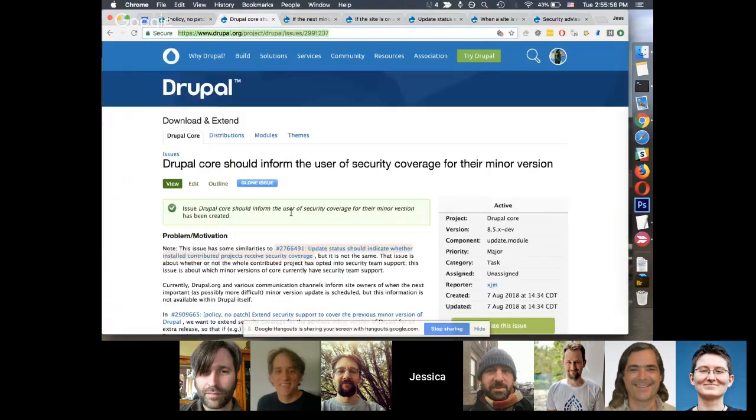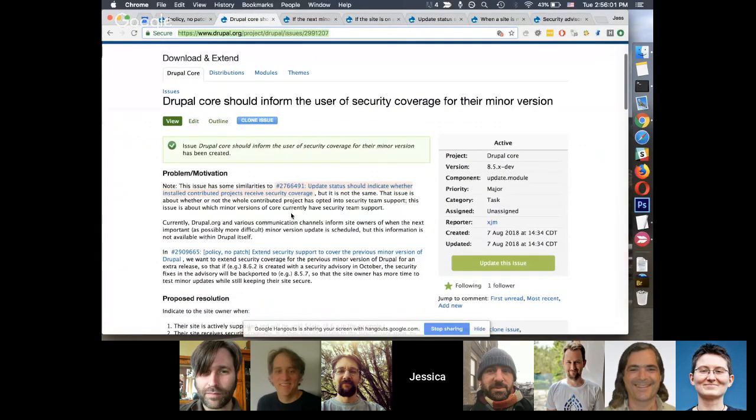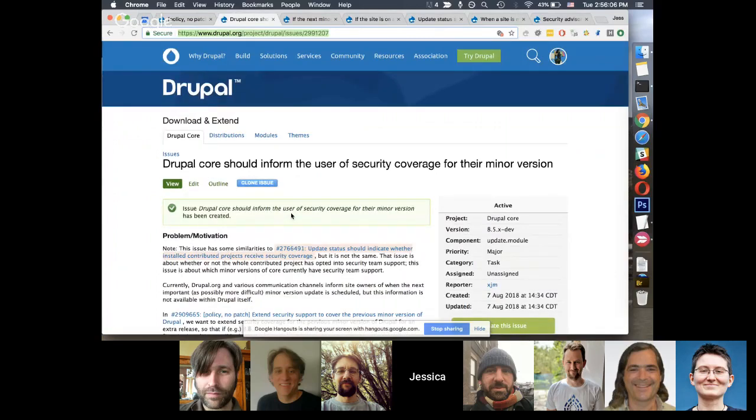Here we go. Okay, so for this issue, something else that Drupal doesn't currently do is tell you whether or not the version of core you're on receives security coverage. For Drupal 7 and below, in theory, not necessarily in practice, but in theory, one release was like another. So they were always in a continuous series. If you're on 7.14, you can update to 7.56, and that's the release you're supposed to be on. They're all in a continuous series, and theoretically no one release is more important than another.